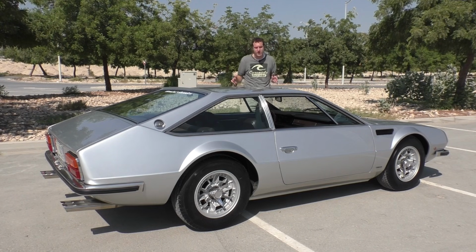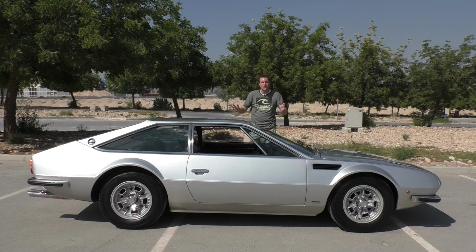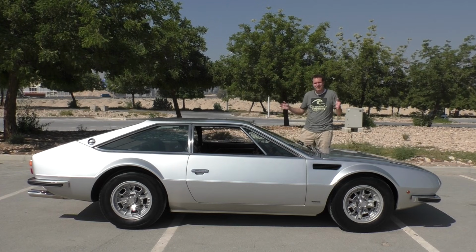Production was split into two models, the GT and the GTS. The GTs, like this one, were the earlier cars, and they only made 176 of these. Now, those low numbers are probably because nobody wanted to buy it, but I have to admit, I've always kind of loved this car.